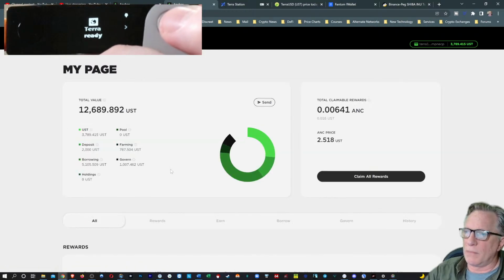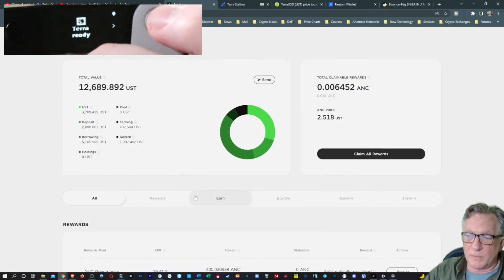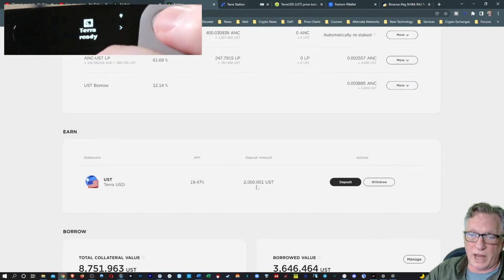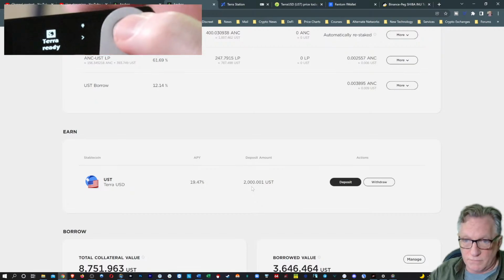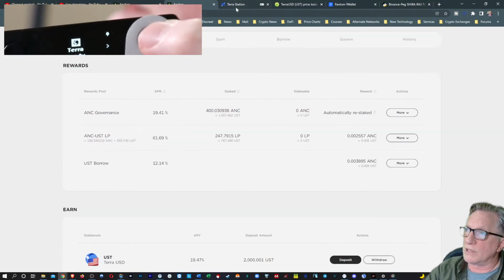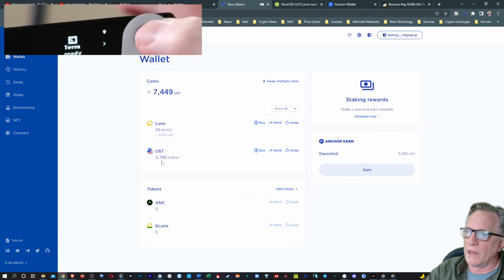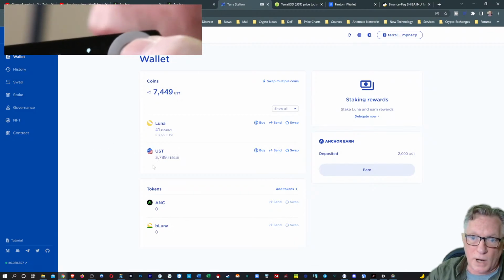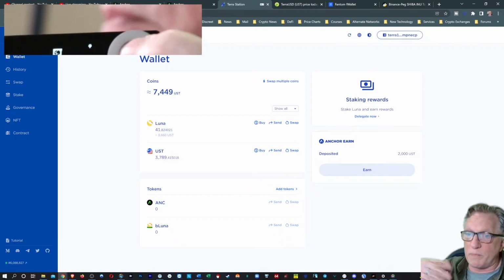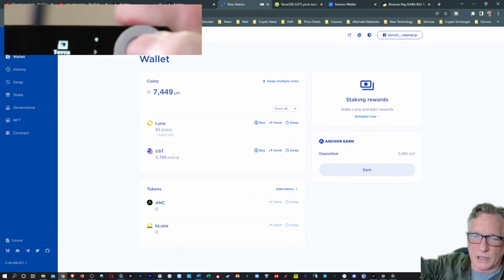But I'm not earning anything on it. It's just there in my wallet, right? See, my earning is only $2,000, that initial deposit that I made of my own UST, right? But if you notice, if we go to Terra Station Wallet, I got a bunch more UST in the wallet, right? I could withdraw this UST and go spend it. That would, sure, why not?